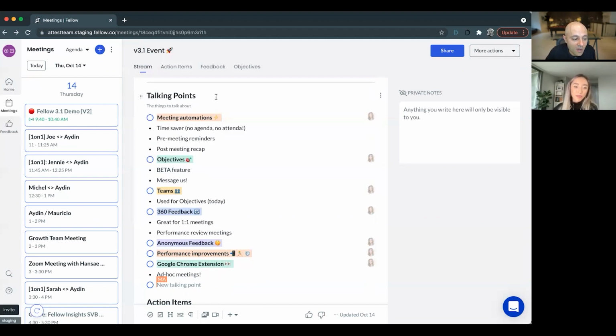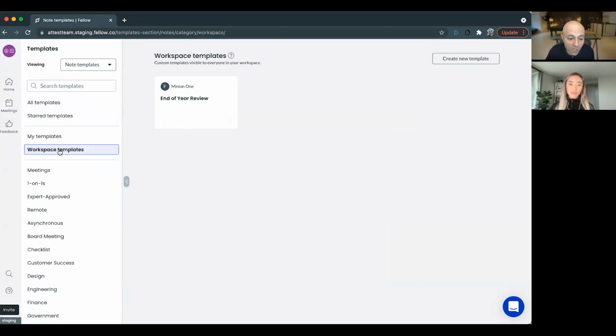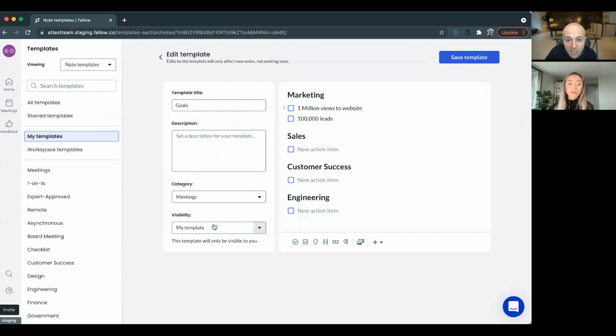So let's talk about something else, which is the concept of templates. As you know, we have this really big template library, and we've always had this. There are many, many templates: your note templates and your feedback templates, and you can always have workspace templates. Workspace templates are things that, as a company, you create for everybody to have access to. Say you do your retrospective meetings in a certain way, and you want everybody to have access to that, then you can add it as a workspace template. But previously, you had to be an administrator to make that possible. So what we've now done is make it possible for you to change the visibility on any template and turn it into a workspace template.